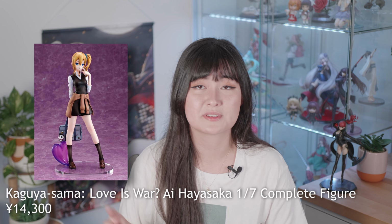The last scale I have in August is the Ai Hayasaka 1/7 figure. I'm very excited that they're finally making a scale figure for her. I think she deserves one. And I think it looks really cute. I love the little bag details especially. Last up in August, I do have the Roxy Nendoroid from Mushoku Tensei. I'm surprised it's taken this long to get a Roxy Nendoroid and that they made the redhead first.